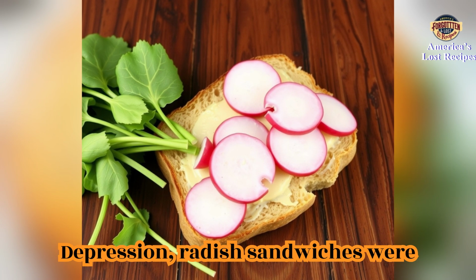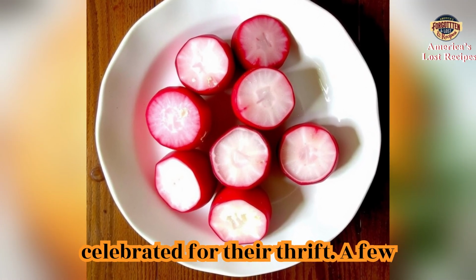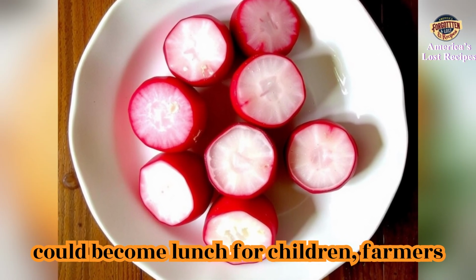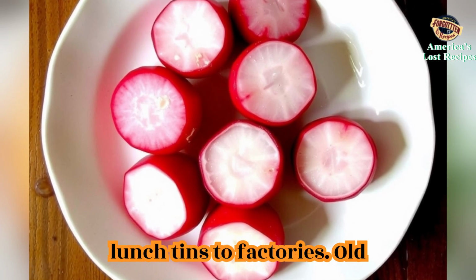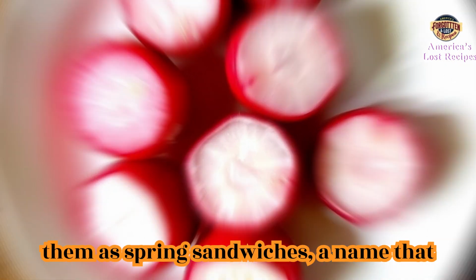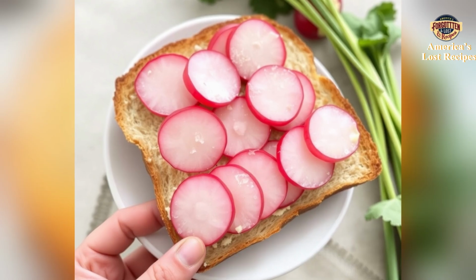During the Great Depression, radish sandwiches were celebrated for their thrift. A few homegrown vegetables and a slice of bread could become lunch for children, farmers in the fields, or even workers carrying lunch tins to factories. Old community cookbooks from the 1930s list them as spring sandwiches, a name that captured their freshness and seasonality.